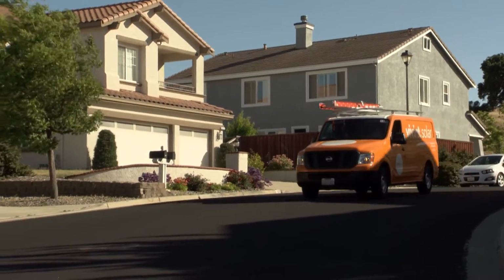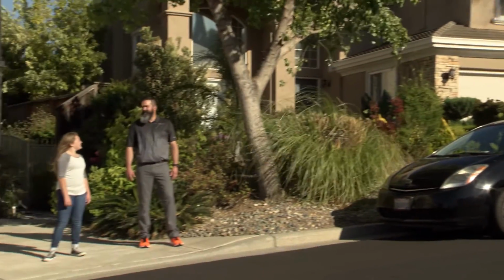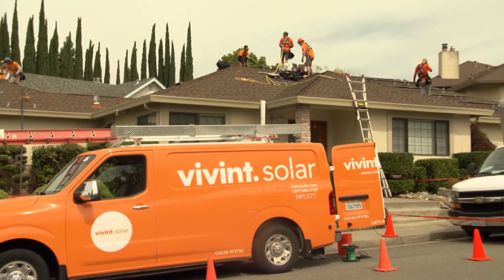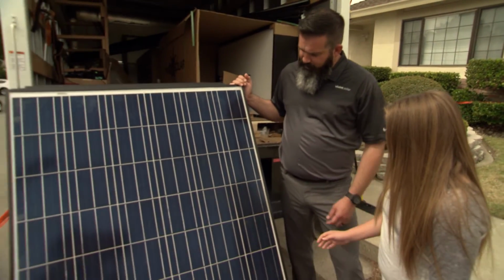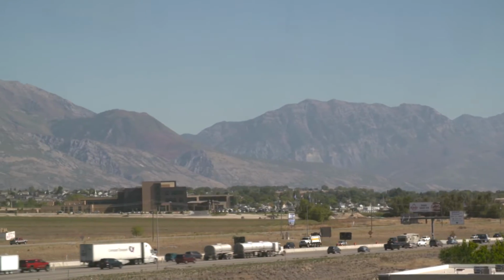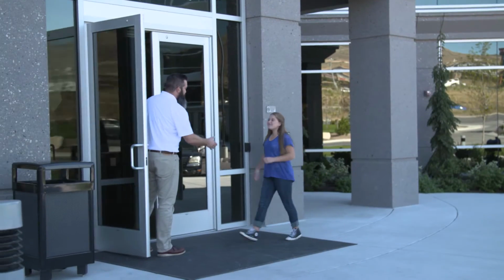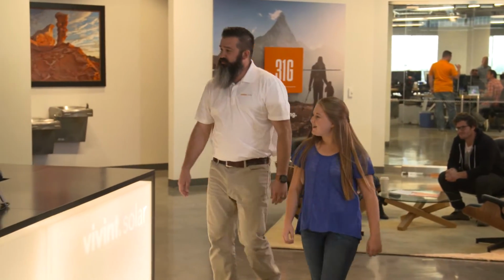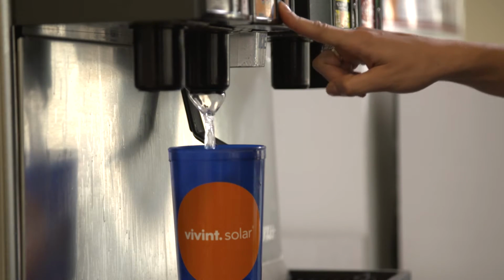A few months ago, Andy and Vivint Solar showed up at my house to give us a new solar energy system. Well, my dad likes it because it's been saving us money. My mom likes it because we're using that money to go on vacation. And I just think it's interesting. So Andy invited me to Utah to find out exactly what's going on with solar and his company. And wow, it's pretty here. Plus, he said they had a soda machine.